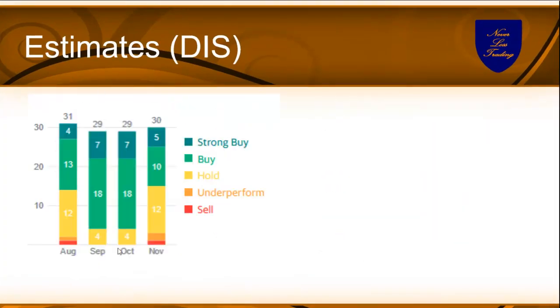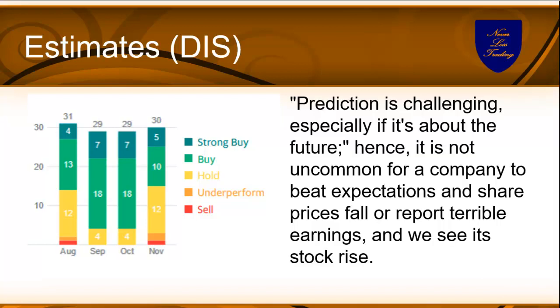Then the rating agencies go in and say buy, hold, and you see here, for example, from August to November how the agencies rated that. But everything about earnings at the end of the day is about outlook. Prediction is challenging, in particular when it's about the future. Hence, it's not uncommon for a company to beat expectations and share prices fall, or they report terrible earnings and share prices rise.